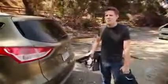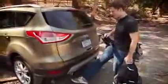Then there's the power rear liftgate. It's a feature not completely common in this category, but it's doubly cool in the Escape. Just wave a foot under here, and it opens. Although it sometimes takes deft control of your foot to get it to activate. And opening the rear hatch is as easy as that.